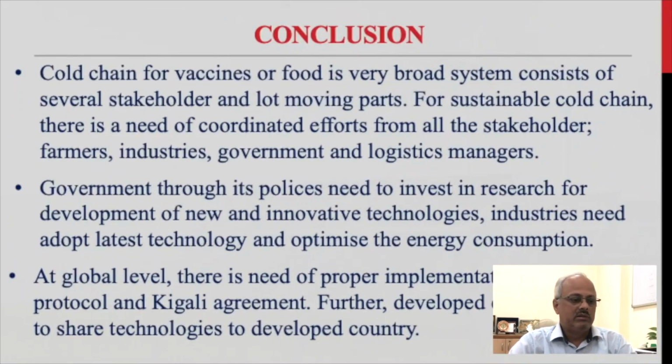In conclusion, we can say cold chain for vaccines or food is a very broad system consisting of several stakeholders and a lot of moving parts. For sustainable cold chain, there is a need of coordinated efforts from all the stakeholders such as farmers, industries, government, and logistic managers. Government through its policies needs to invest in research for development of new and innovative technologies. Industries need to adopt latest technologies and optimize the energy consumption. At global level, there is a need of proper implementation of Montreal Protocol and Kigali agreements. Further, developed countries need to share technologies with developing countries.